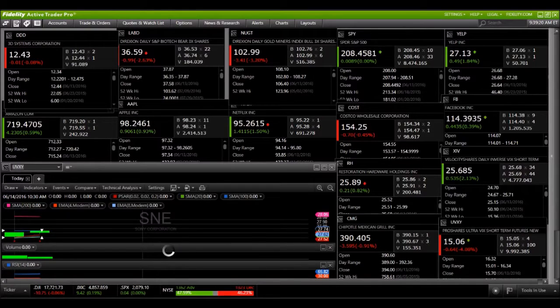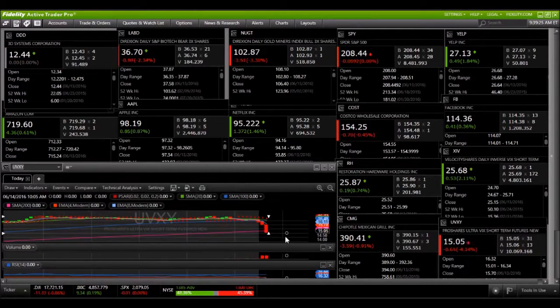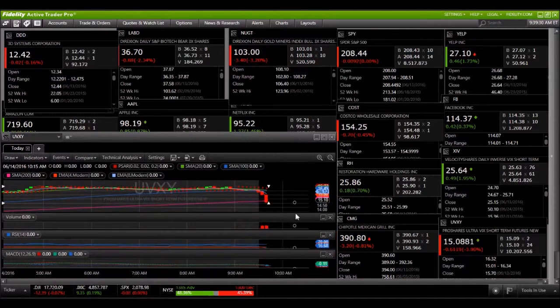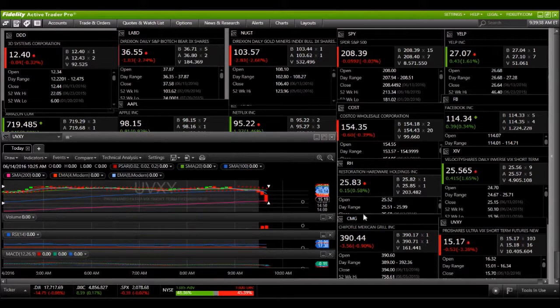UVXY is approaching that 200 period support, falling through it actually. 15.28. Big time dump, RSI is 16. So at this point, time to start scouting the opposite. You can be looking for a UVXY potential bullish entry with the RSI this oversold. Looking for the bulls to hold 15.28 support.